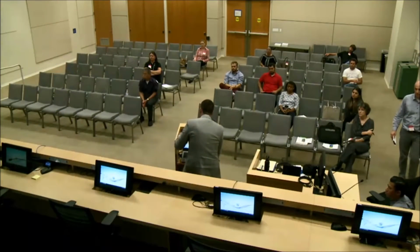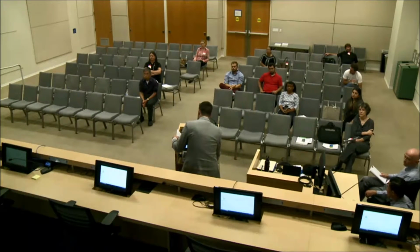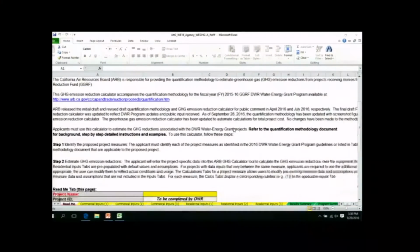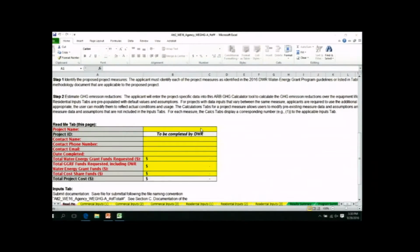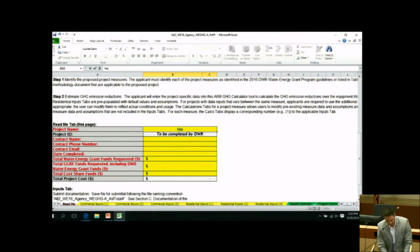All right, so once you've downloaded and opened the tool, you're brought to the README tab here. When you scroll down, you can find the yellow cells that the user would modify. In this case, for that first project, we're going to do hospitals. And this is where you'd also put the project information, like contact information for people who can be contacted, email, and other important project information.